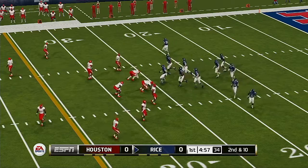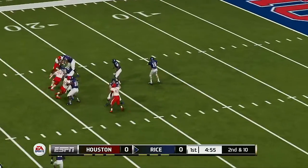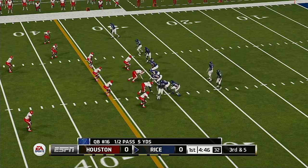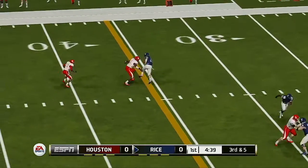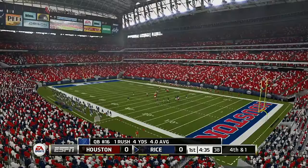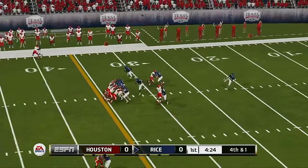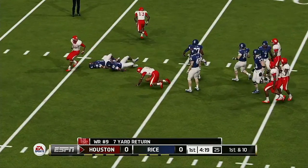From their own 25-yard line, second down. Throws complete, and he's hit right away. Now he tries to buy some time, and they make the stop around the 34-yard line. So the quarterback scrambles for about 4 yards on the play. Tackle at the 36-yard line.